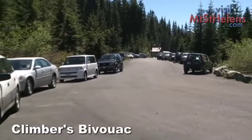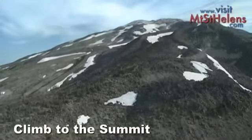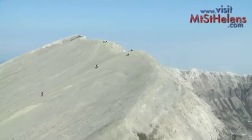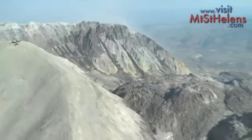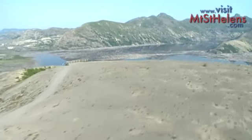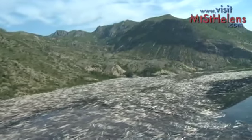Make your way up to Climber's Bivouac, where hikers climb to the summit for a view unmatched anywhere in the world. Your last stop is Windy Ridge, which holds a spectacular view of Spirit Lake. The trees on the surface of the water fell down from the surrounding hills into the lake when the landslide made a giant tidal wave.